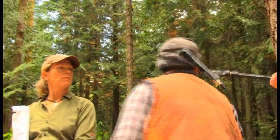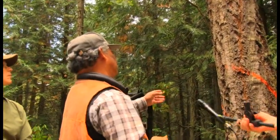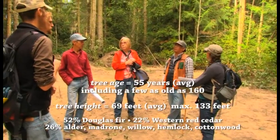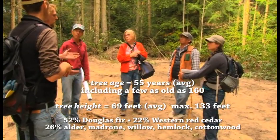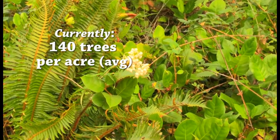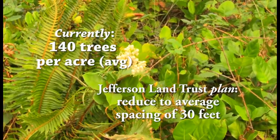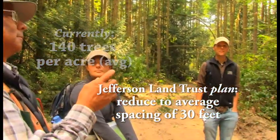Earl Kong's professional expertise combined with his personal experience on the property makes his judgments particularly worthy. In addition, Jefferson Land Trust staff and volunteers have studied the Buils. They've determined that there's an average of 140 trees per acre. The plan is to reduce the average stems per acre to an average spacing of 30 feet, allowing more sunlight to permeate the forest and promote restoration.